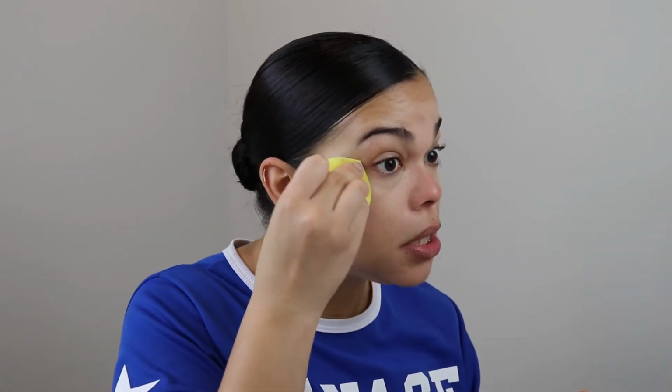So I'm going to use my Hank & Henry sponge. Still love this sponge. If you haven't checked them out, you need to. It's so good. I'm just going to push this into the skin here. So you see how that's already starting to bring me back to life, cover up the under eyes, reduce a lot of the redness that I had in my face. This is going to be the thing that gives us the most coverage, is your concealer.